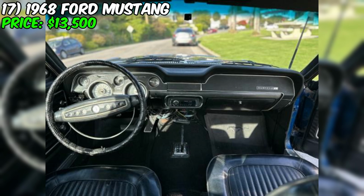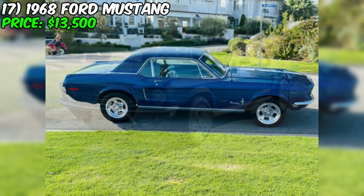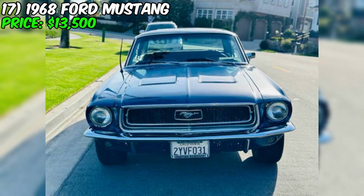One really cool thing about this Mustang is that it comes with a clean title and current registration. That means you won't have to jump through any hoops or deal with any legal headaches when you go to transfer ownership. The seller mentions that the registration is good until December of this year, so you've got plenty of time to enjoy this pony before you need to worry about renewing it.